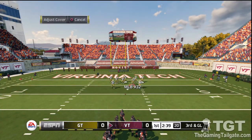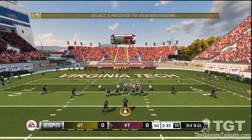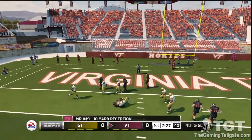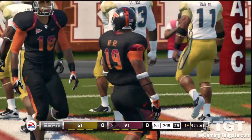It's third and goal from the 10. They'll probably look to the air here. Down just outside the goal line. They complete the slant. Good for 10. That brings us fourth and goal.